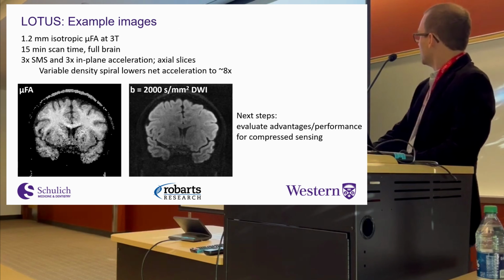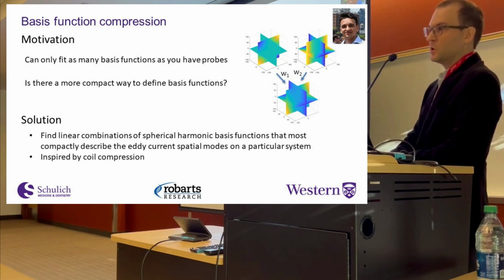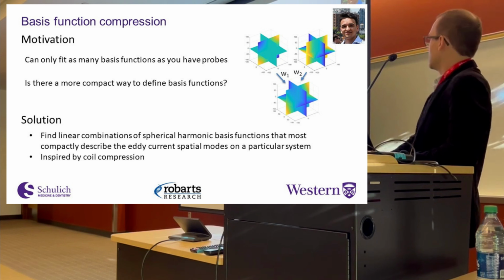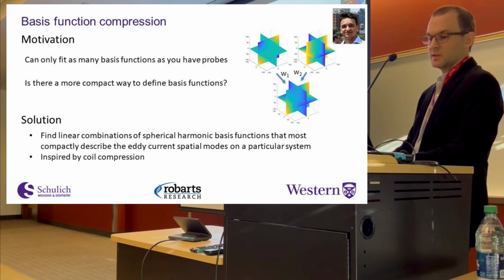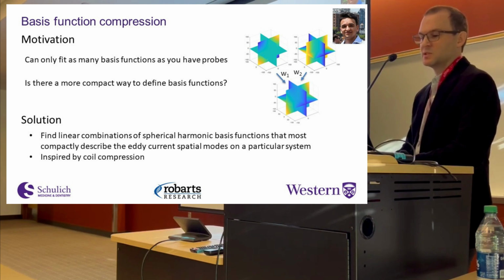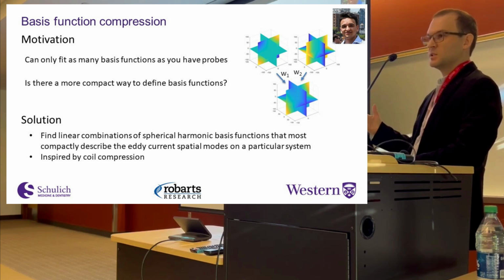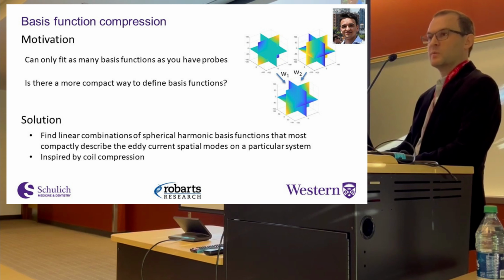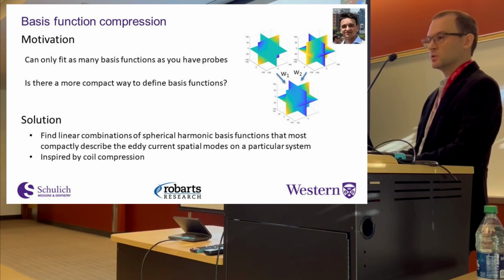Another thing we're working on, Paul's working on this, and this is just a little sneak preview. Paul has a pitch and poster at the CMRR workshop after this, so please go talk to him about this later. The motivation here is basically that you can only fit as many basis functions as you have probes. We saw this earlier in my talk, where when we had 16 basis functions and 16 probes, we ended up with garbage images. So we're trying to look at whether there is a more compact way to define your basis functions, or whether spherical harmonics is truly the best way to define them.